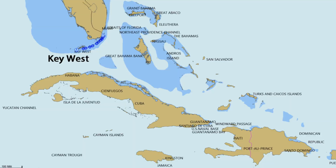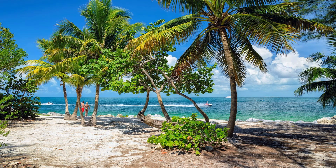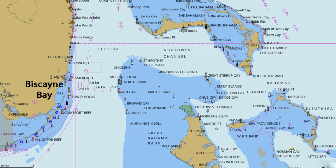I joined the Intracoastal Waterway, the ICW, in Key West, having got there via the Dominican Republic and Cuba, and having enjoyed the lovely delights of Key West, I then headed up to Biscayne Bay on the ICW. But actually, all it is is a route inside the coral reef until you get into Biscayne Bay. When I was coming back, I arrived back in Biscayne Bay, and I actually went back via the Bahamas, and that may be a better route for getting to the ICW if that's what you want to do.